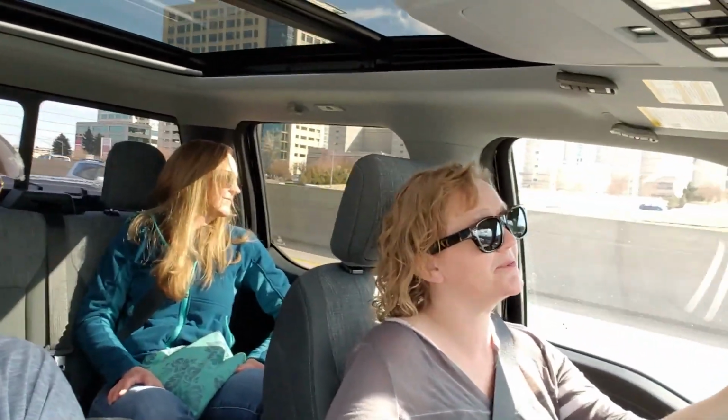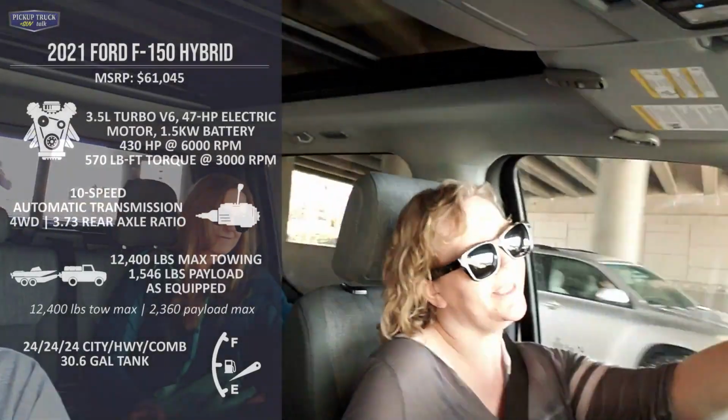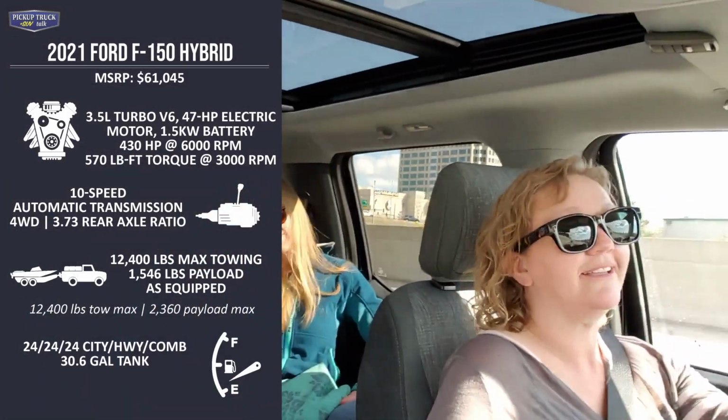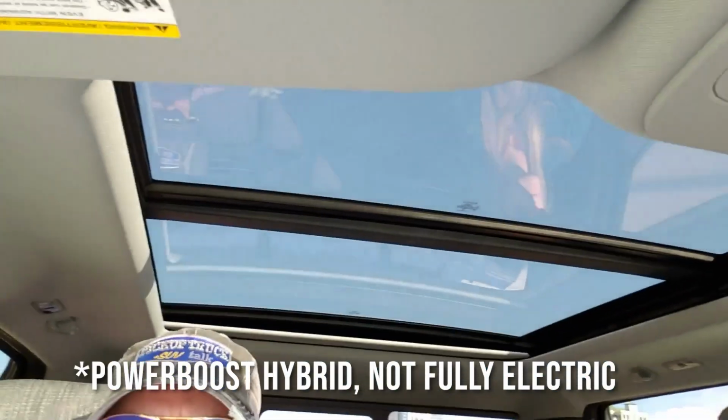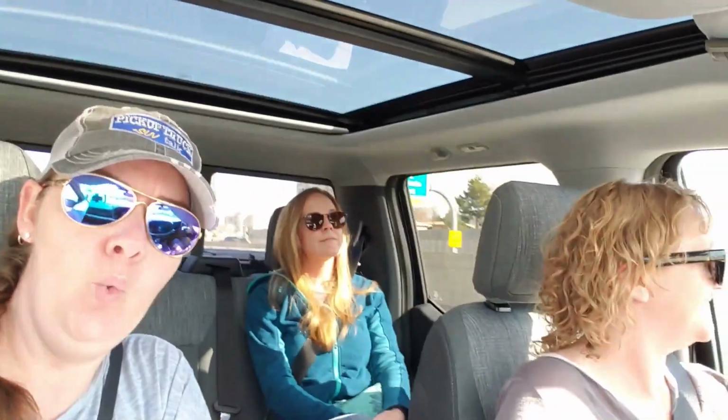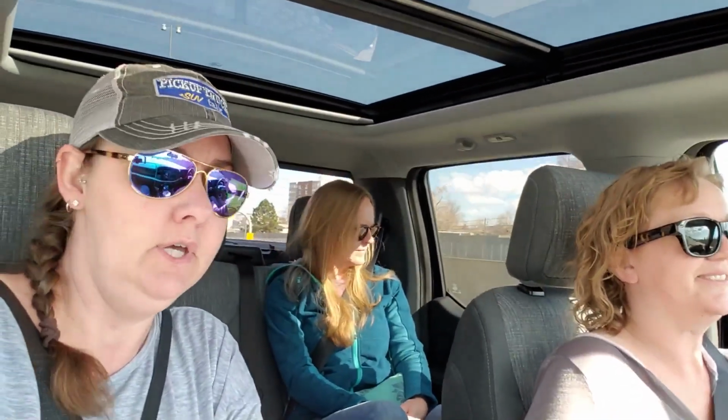The truck Krista keeps referring to is the 2021 Ford F-150 EV model. Hybrid. It's fairly smooth to ride in. I like the dual sunroofs. One thing I'm not a fan of is there's no independent temperature control for the back seat passengers. No bueno. In the front seat, it's roasting when you're in the sun. In the back seat, it's freezing. So that is not a fantastic thing.